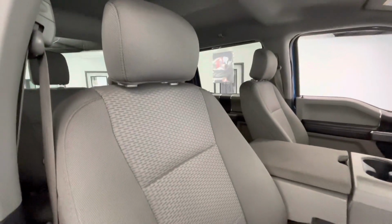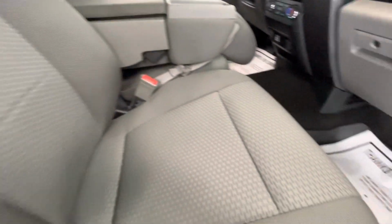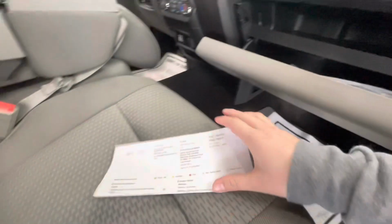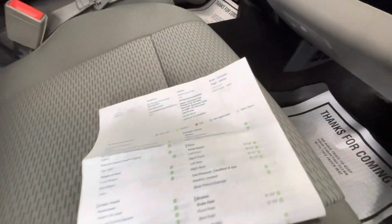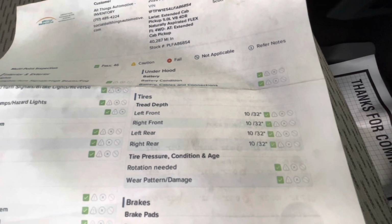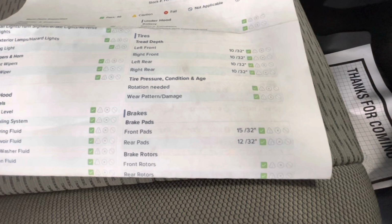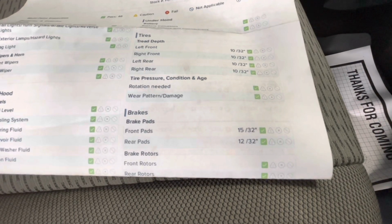The interior of this vehicle will come with a premium gray cloth, along with a gray and black dash. While we're in here, we'll go ahead and get out the inspection sheet to show you guys the tire depth as well as the brakes. For your tire depth, you'll have 10 and 32 seconds all the way around. And for your brakes, the front pads will be 15 and 32 seconds, and your rear pads will be 12 and 32 seconds.